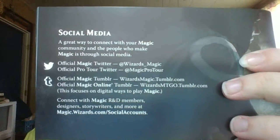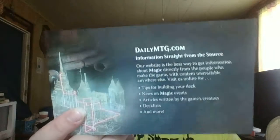Discover the world of magic. Oh, look. Hello, fellow player. People play at things. Play for free on Duels. Duels is alright, but... And then, for anyone who doesn't know about this part, here's Magic's Twitter, Pro Tour Twitter, Magic Tumblr, Magic Online Tumblr, and you can connect with Magic R&D developers, designers, story writers, and more at the website magic.wizards.com/social accounts. So, their Twitter's Wizards_Magic, Pro Tour is Magic Pro Tour, the Magic Tumblr is wizardsmagic.tumblr.com, and the MTGO Online is wizardsmtgo.tumblr.com. Woo! At least they tell you how to get a hold of them halfway. And there's dailymtg.com for various information that you may or may not be interested in.